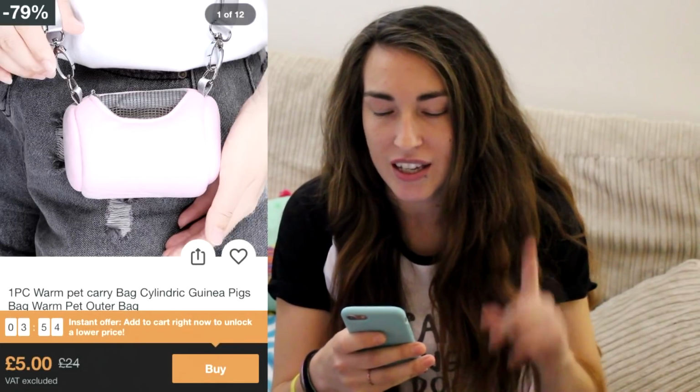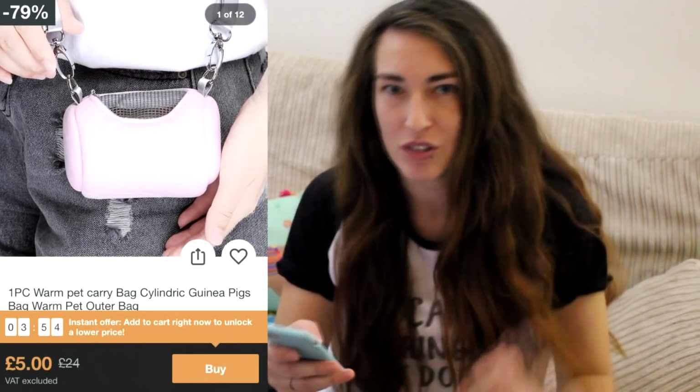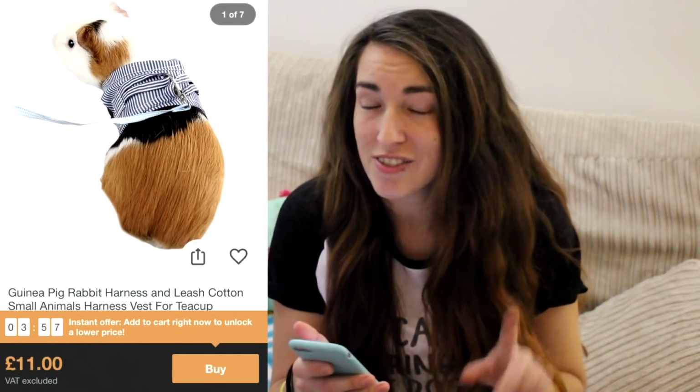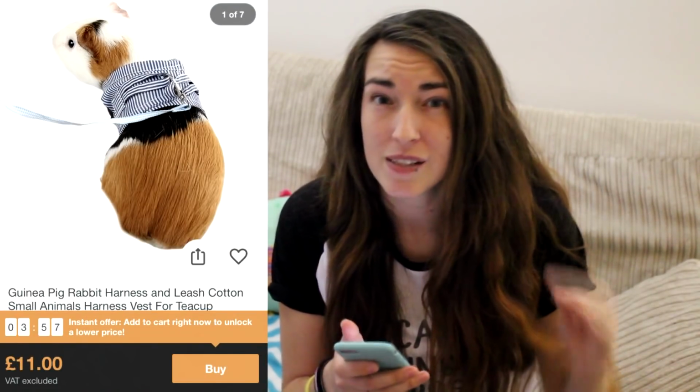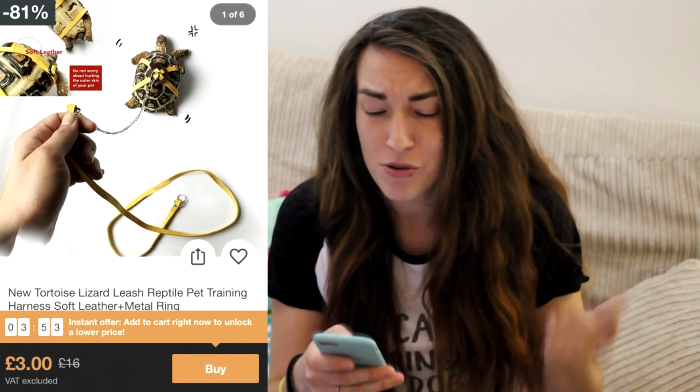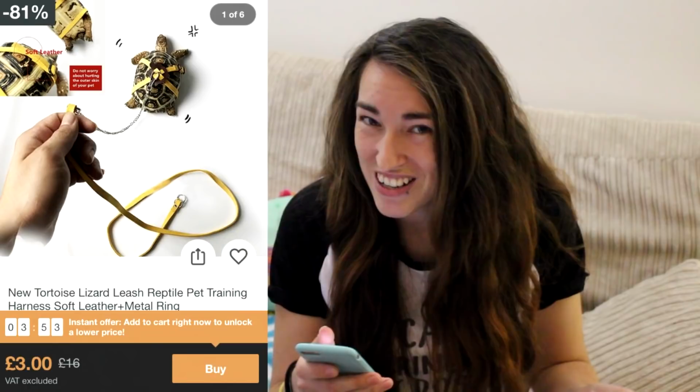There's also a lot of products that I really wouldn't buy. There's things like carriers for guinea pigs, but sort of as a handbag that makes them more of a fashion accessory. Leads for guinea pigs, I really wouldn't buy them because they've got weak spines and anything like that can really damage them. There's also leads for tortoises and turtles, and you have to sort of pick and choose. There's a lot of things which really aren't appropriate.